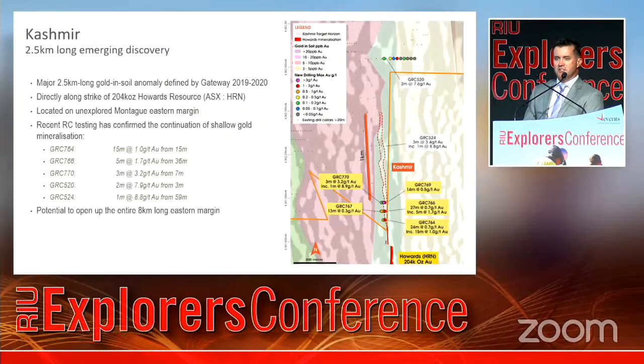There's mineralisation at Howards, 200,000 odd ounces. There's a lot of workings up on the eastern contact. We just come in, had a big soil anomaly there over about 2.5 kilometres. Did some initial RC work in late 2019, got some mineralisation, then followed it up last year with some work in November. And you can see there that, wide zones of shallow mineralisation, moderate grade, but that's consistent with Howards.